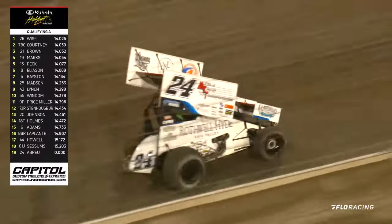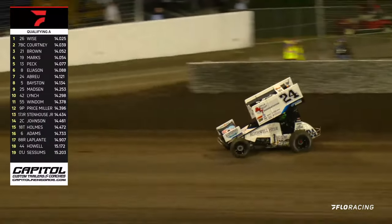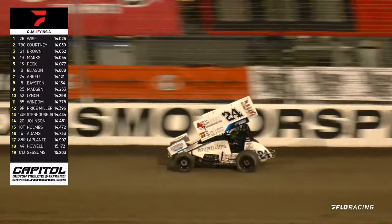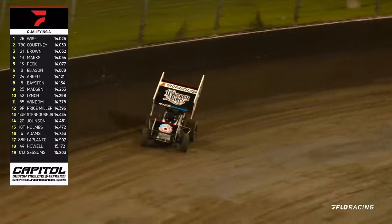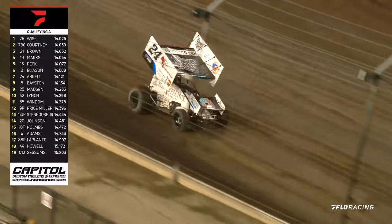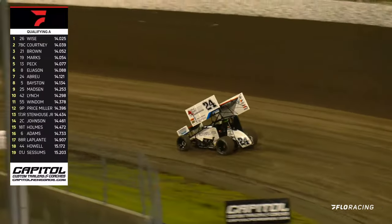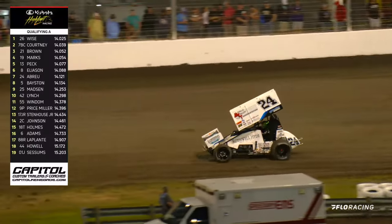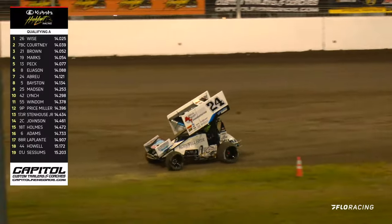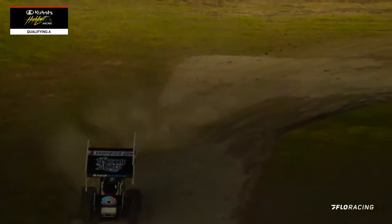Abreu for lap number one is going to be seventh quick at a 14.121. Rico in his Texas Motor Speedway debut at the dirt track. He is seventh in points right now with Kubota Highland Racing. He got a win with the Outlaws at 81 Speedway just a few weeks ago. And lap number two, he's going to slow down on 14.223. First lap was better at 14.121. So Zeb Wise, fastest overall in Flight A at a 14.025 in car number 26.